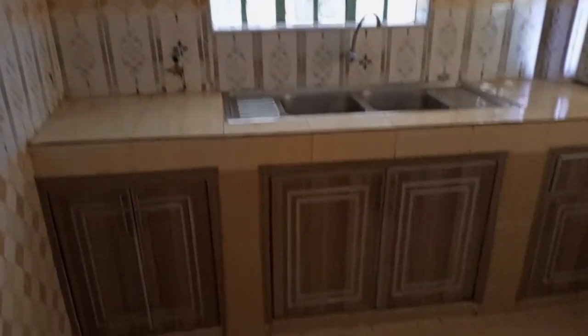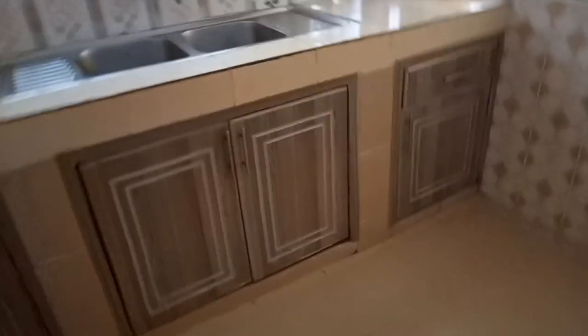And as you can see, for this one bedroom, this kitchen is big. Actually, this kitchen is big. This kitchen is nice. Same double sink. You still have enough storage down there. There's enough space over there.